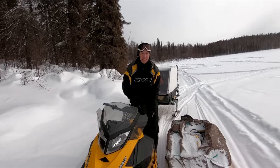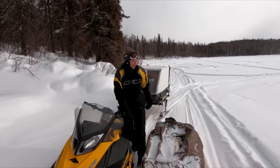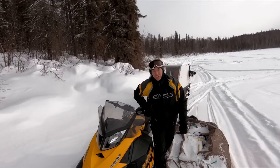But that was not. That was a lot of powder. There's like, you see all the overflow and stuff? The old overflow, yeah. Old overflow. Look how nice this trail is.